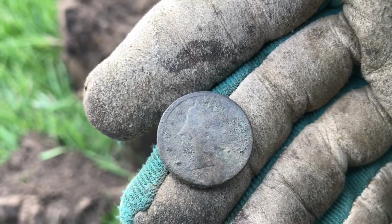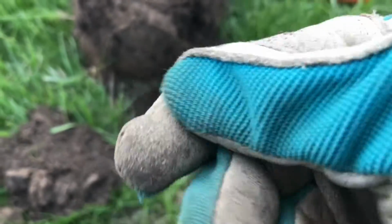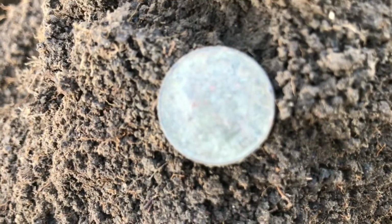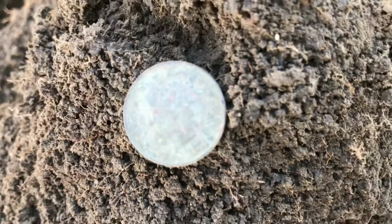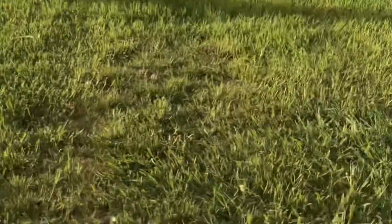It says 18.9 something. The back's got to have that circle with the V. Let me clean it up real quick. Well, this was a nickel tone, and I am so glad I dug it. Look what I got. My first V nickel for the year. I can't make out the date, but I'll clean it up when I get home. I'm going to keep going for now, see what else I can find, and we'll be back at the next hole.